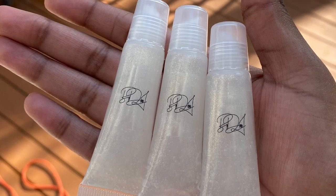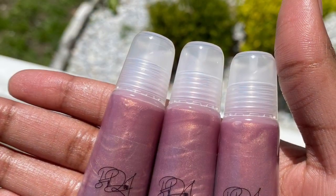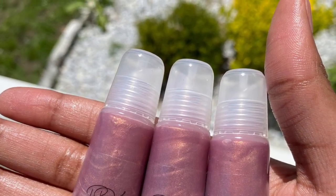It's the same way as Avery, so I don't really have to explain that. They give you a PDF of where to put your logo, and you just print it out. I'm gonna show you how it looks on my lip gloss tubes. I see you, platinum. I see you, baddie pop. Yeah, I placed them different. So yeah, this was how to get your lip gloss labels for cheap.